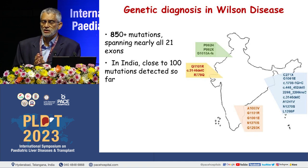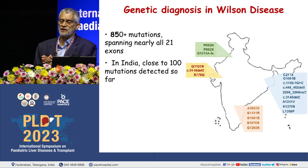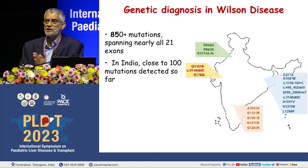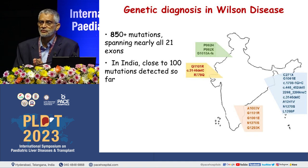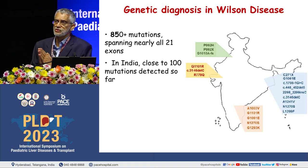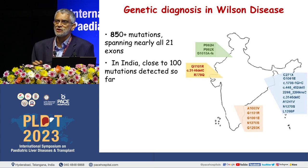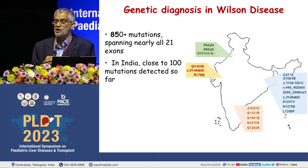But please remember, a presence of a mutation on both alleles, that is a biallelic mutation, either compound heterozygous or homozygous, will give you a diagnosis of Wilson's disease. But the absence of a mutation, or only picking up one mutation on one allele, may not or will not rule out Wilson's disease. In the best of centers in the world, where a complete gene sequencing is done, along with the MLPA, the whole exome, even in those centers, only between 80 to 90% of Wilson's disease can be picked up by mutational analysis. So a negative mutational analysis by genetics does not rule out Wilson's disease, especially if your clinical diagnosis is very high.